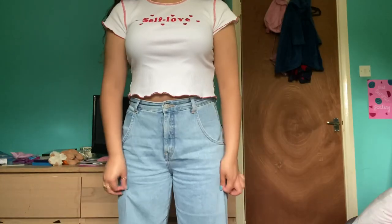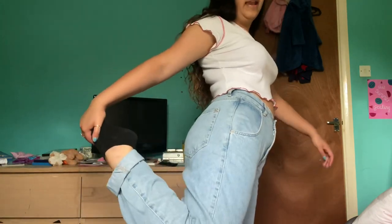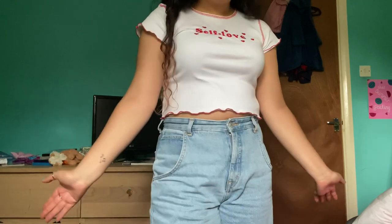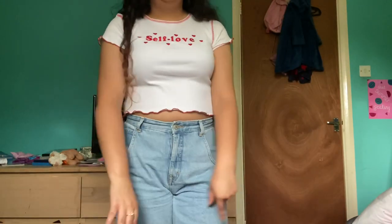Next thing is these jeans. Yeah, they're just normal mum jeans really. That kind of shows you the fit on the leg. I had to roll them up at the bottom because I'm kind of short. That's good if you're taller than me, because it means you can wear them and they won't be too short for you. I wore them rolled up about 3 times.